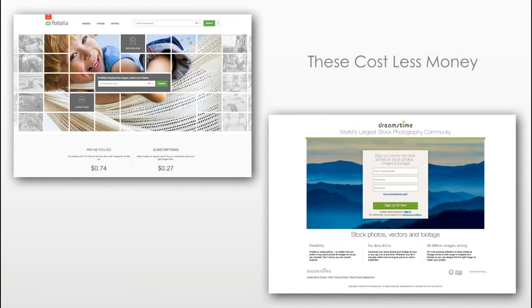The next level down are what I call the sites that cost a little less money. These are more budget minded, and you may not have as much selection. The images might not be as top notch as you'll find in those other sites, but hey, if you need an image of a mountain, still lifes or whatever, you're going to find stuff here. You're still going to have millions of images, but the quality is probably a little on the lower side.